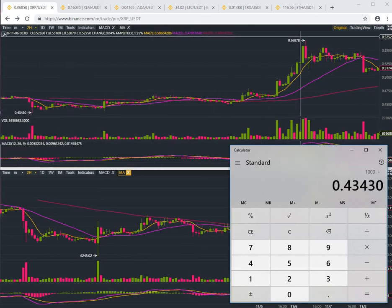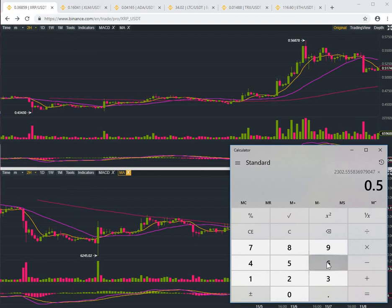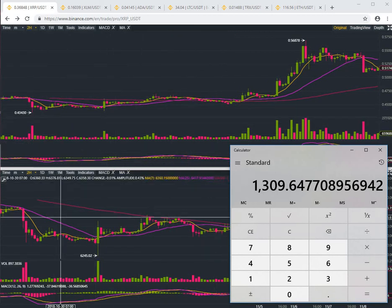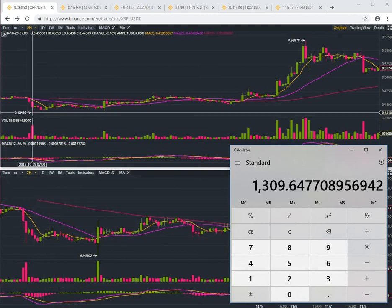And we're going to sell it at this level, multiplied times 0.56878, equals. Now, if you subtract your $1,000 initial investment, you would have earned $309.64. This is during the same period of time, using the same $1,000 invested into two different cryptos. One was Bitcoin, one was the XRP.